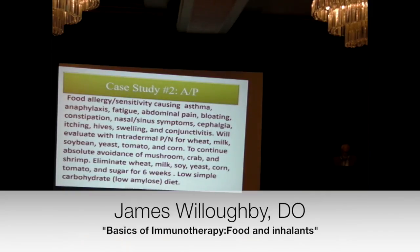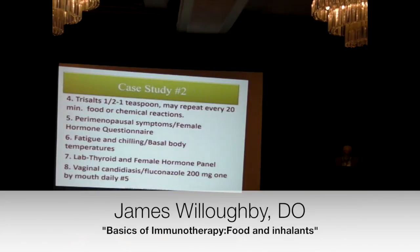The food allergies, back up. We again had a huge history of that, and we're going to evaluate for milk, wheat, and a variety of other foods, but you're going to find out you can't do them all in one day quickly. So we just had her eliminate wheat, milk, soy, yeast, corn, tomato, and sugar for 6 weeks and put her on a low carbohydrate or low amylose diet to help with inflammation.